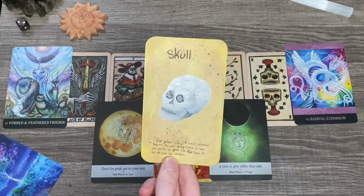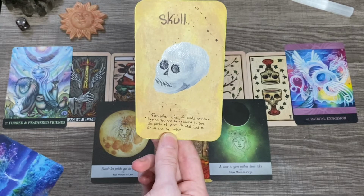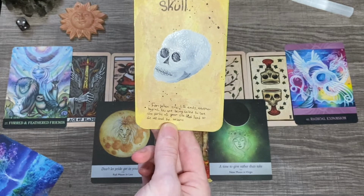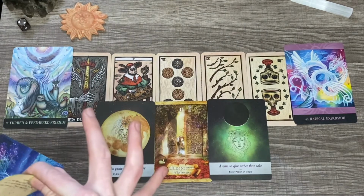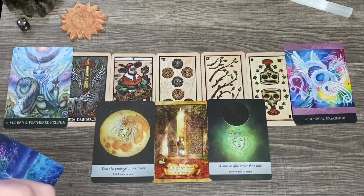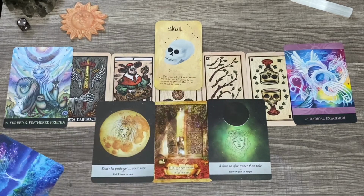Next one we have is the Skull. This may or may not apply to everybody, okay? So this one kind of freaks people out. But for when one life ends, another begins, you are being called to see the parts of your life that need to die off and be reborn, okay? Starting over, being brand new, transforming. That is a huge concept for each one of these readings. And I feel like that's what it is that a lot of you are moving on.